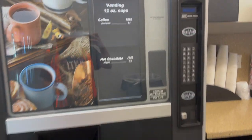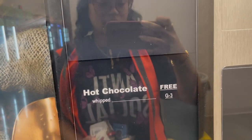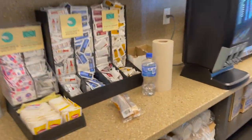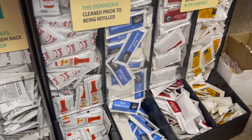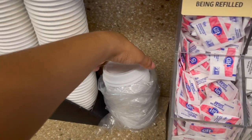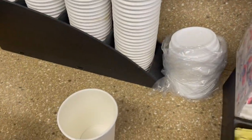Coffee machines. You can either get black coffee or whipped hot chocolate with whip. They got sugar, cream, tea, different condiments, cups. I'm gonna get some water. Never, ever, ever take the top lids. I'm gonna get some water and ice.